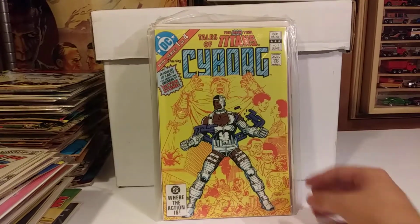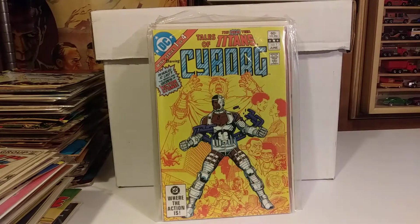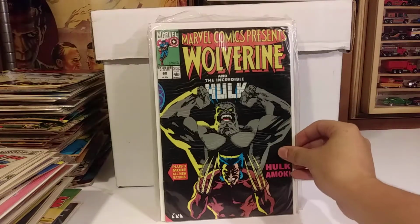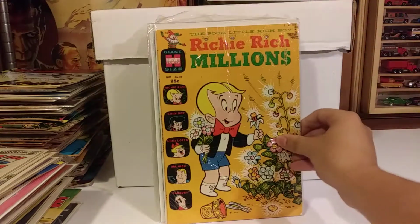This was something I picked up, and like I said, I'm not a huge DC guy, but I love the Cyborg cover. I love the vintage Cyborg look. Being an action figure collector as well, the vintage Superpowers Cyborg was always a great toy. There's a cool looking cover, Hulk Wolverine. Some Richie Rich.